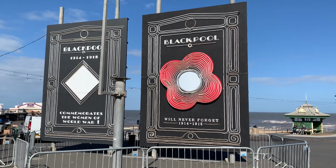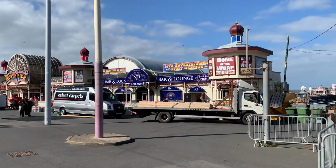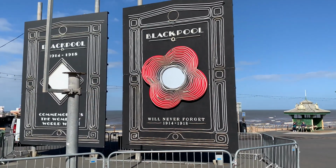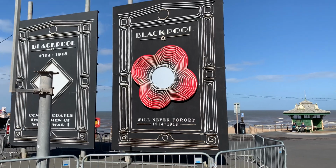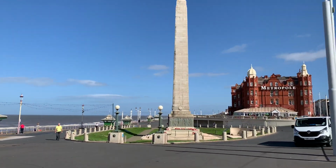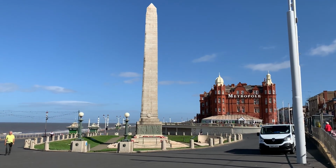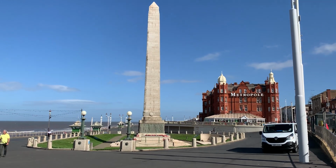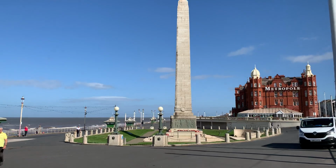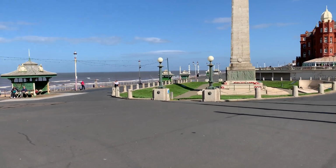We're at North Pier tram stop right now. There's North Pier, a hive of activity today, they're doing all kinds of different jobs. These are two illuminations tableaus that mark the fallen from World War I and II. And that's why we're stood here right now, because today we're going to look at the Cenotaph. It's a memorial that you probably walk past and have no idea at all about the history of it, as a memorial to the country's dead.